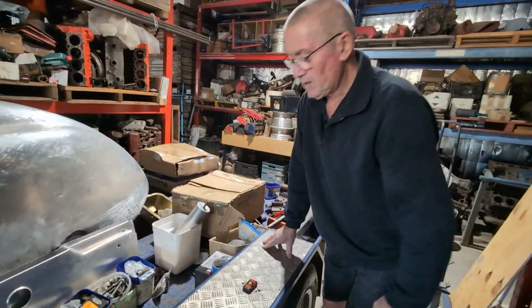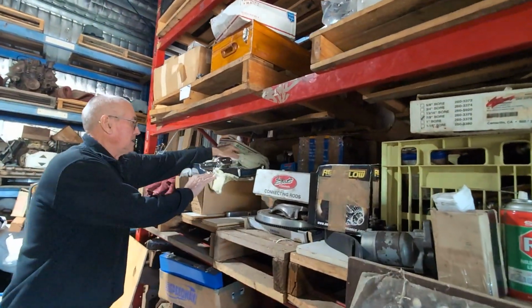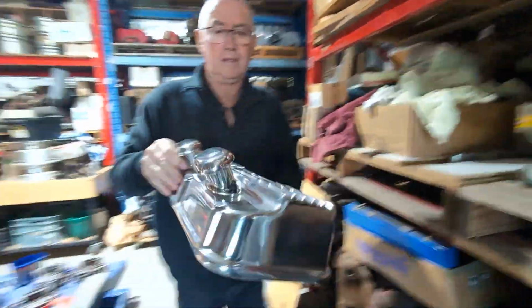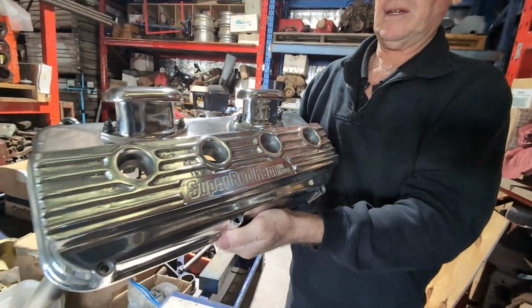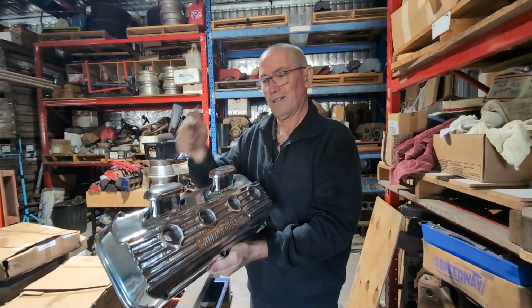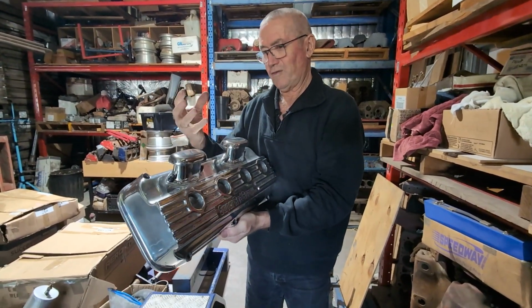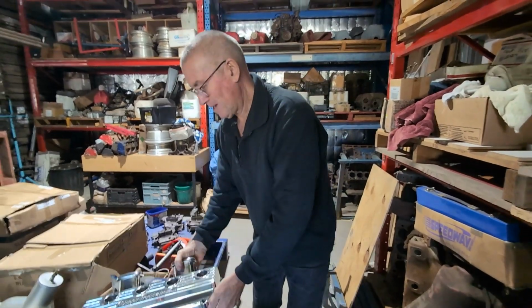Better uncover a bit of shiny things. That's a rocker cover for the motor. Beautiful. Only 10 sets made in the US. So that'll hang out the side of the bonnet, and the bonnet will come to about here. So that'll be in your face. And in your face ugly, I call it.